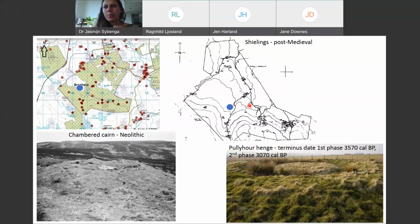So there are little temporary huts, as you can call them, or little farms for the summer. This system is still practiced in Scandinavia today, but not in Scotland anymore. And there are also chambered cairns, so that's Neolithic times again. And there's a henge, which is dated to about 3,500 years ago until 3,000 years ago.